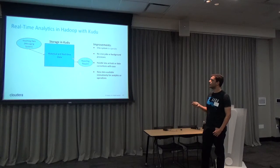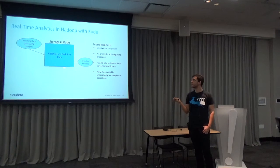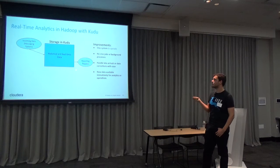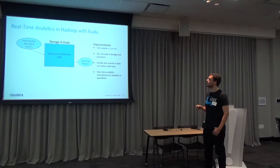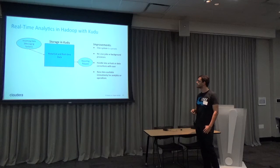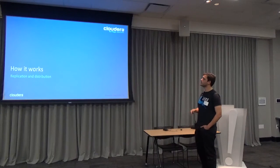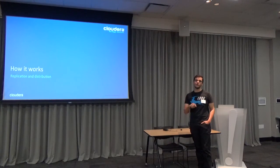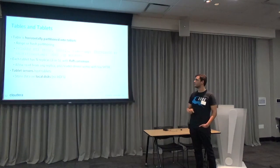And this is where Kudu comes into play. So you basically ingest directly into Kudu, right? And you can run your reports and machine learning and whatever workload you want to run off of that directly. There are no cron jobs or background processes. It already handles late arrivals of data corrections with ease. And new data is immediately available for analytics and operations. So let's see a bit how it works. I will try and focus more on the storage internals and just briefly go over the distribution part.